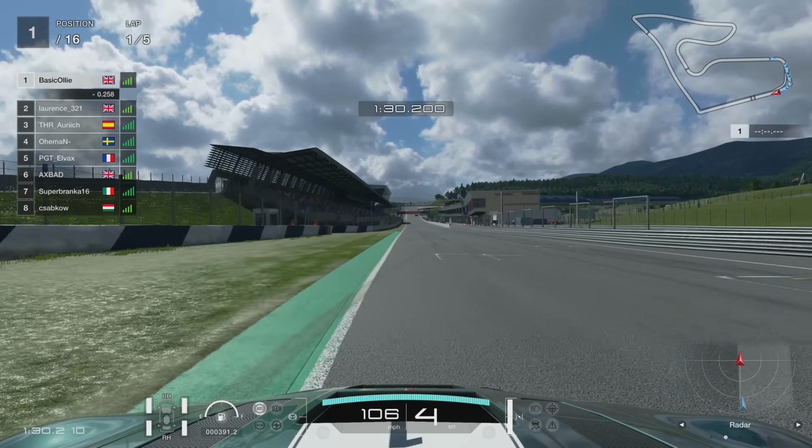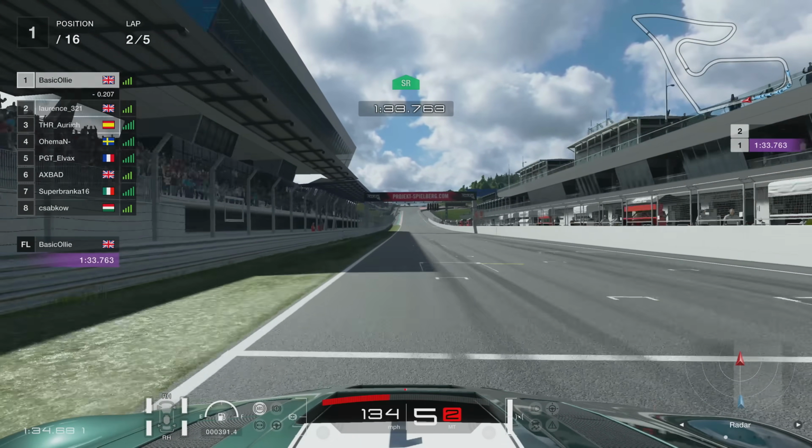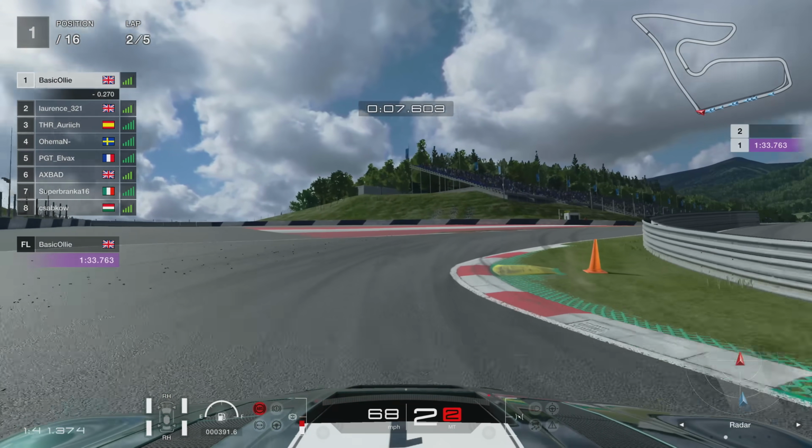Then through the last corner, turn 8. Really is an absolute menace, that corner. It can really make or break. So easy to get a penalty through there. But you can see Lawrence is actually sticking on the back of us here. Looks for a move up the inside, thinks better of it, decides to back off.